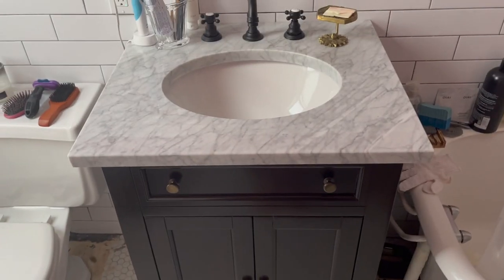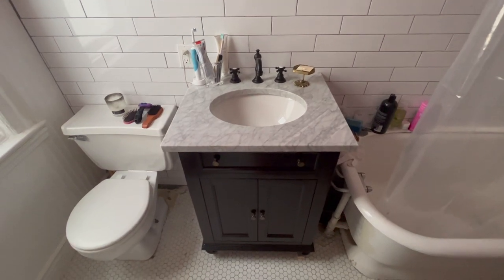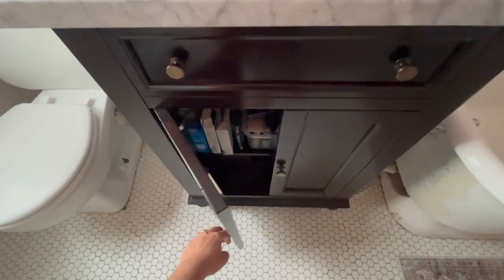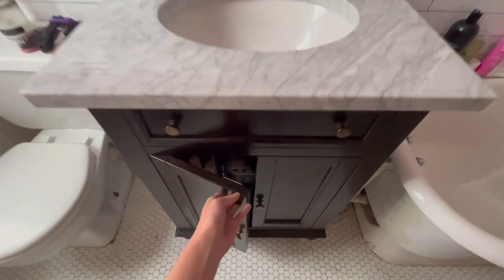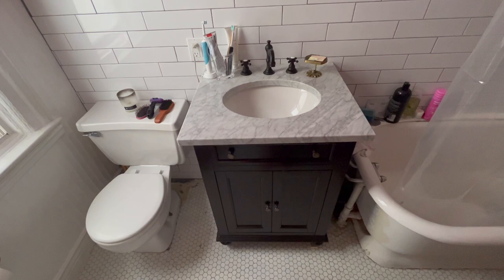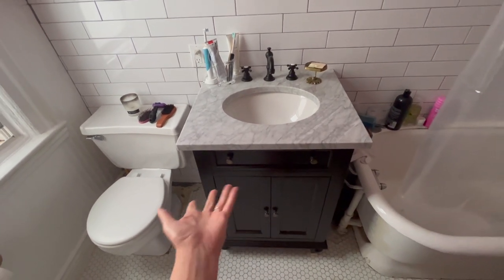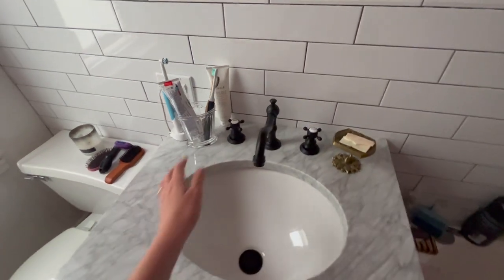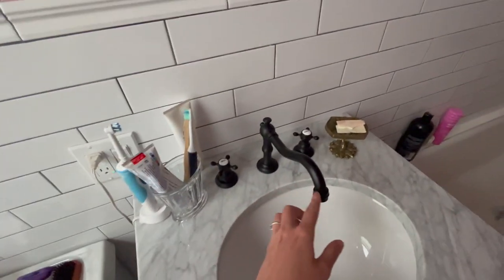But yeah, back out a little bit more. So yeah, we have this wood vanity. It's actually a dark espresso color. It looks almost black though, which is fine because we were kind of debating on if we wanted a black or a wood vanity. So this is just fine. It has a marble top. And then this faucet came from Wayfair.